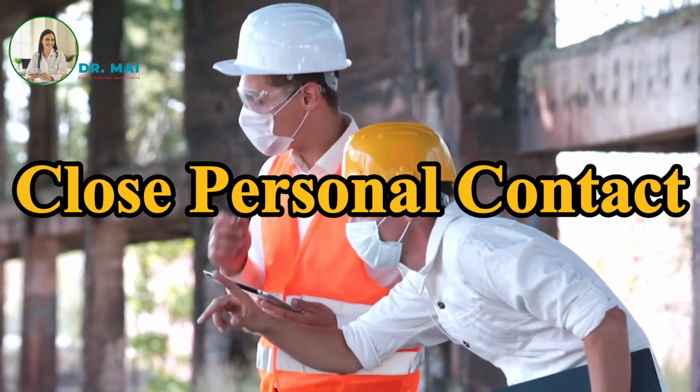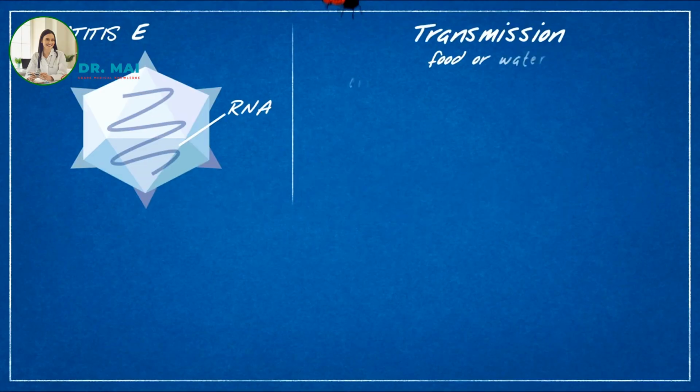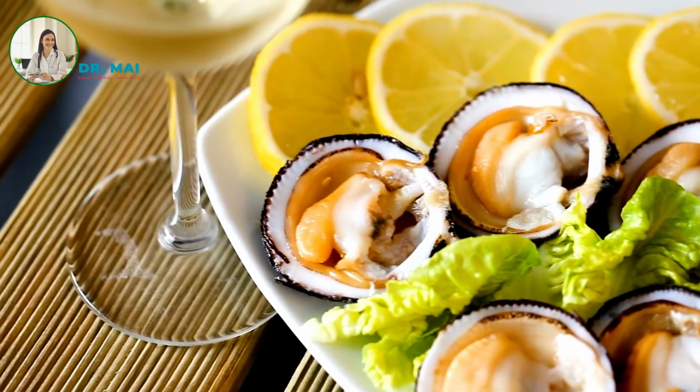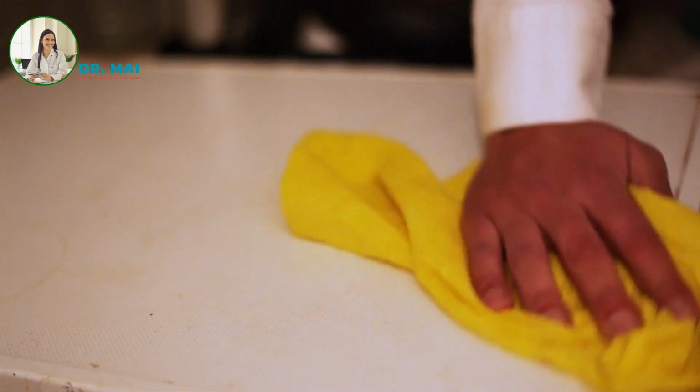Close personal contact, direct contact with an infected individual even if they are asymptomatic. Sexual contact, engaging in sexual activities with an infected person. Eating raw shellfish, consuming shellfish from contaminated waters. The virus can survive on surfaces for several months, making hygiene and sanitation critical in preventing its spread.